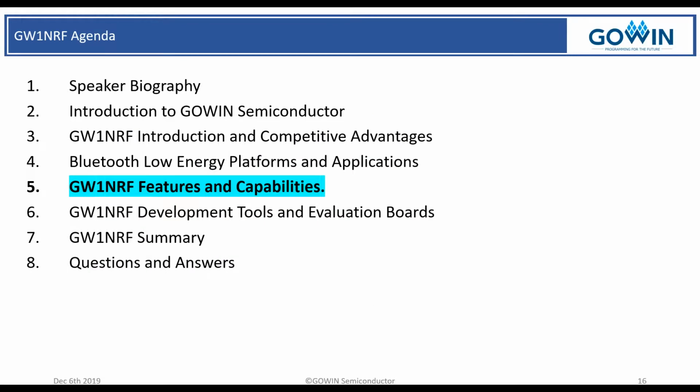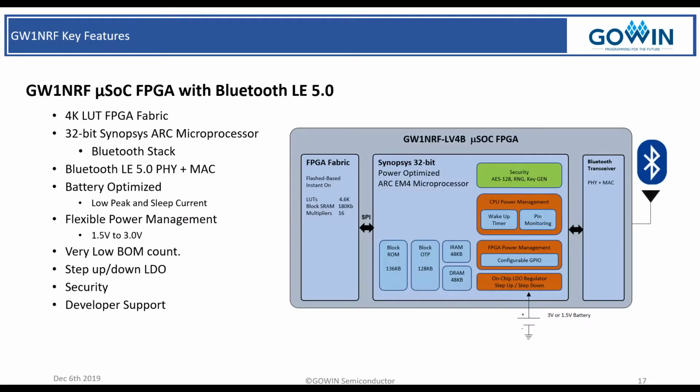So now we're going to have a more detailed dive into the GW1N RF features and its capabilities. Taking a closer look at some of the key features of Gowin's new GW1N RF BLE device. It integrates a low-power 32-bit ARC microprocessor along with a full Bluetooth 5.0 low-energy stack and a high-performance 2.4 GHz Bluetooth radio transceiver. Importantly, this all-in-one BLE subsystem device is fully Bluetooth qualified.